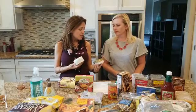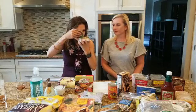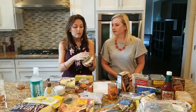So I got the coconut body butter, which smells delicious also. It kind of smells like sunscreen, but it's sweet. But it's perfect. It's not too oily. So before I go to bed, I smell like a coconut.